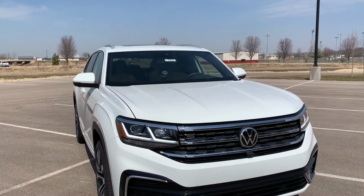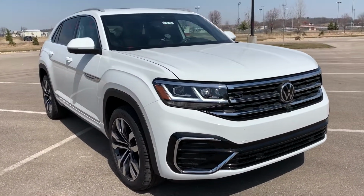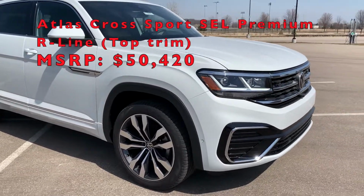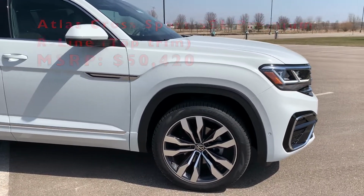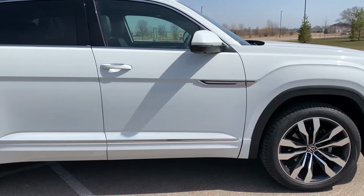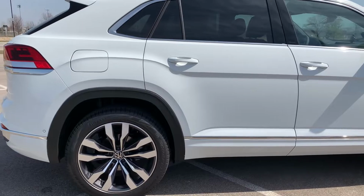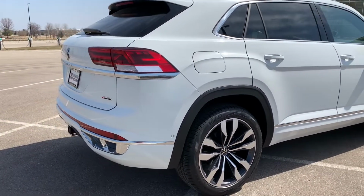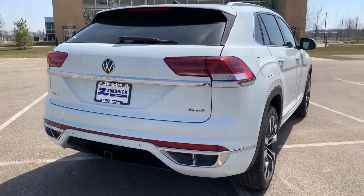So this SEL Premium R-Line trim is the top of the line. It MSRPs for over $50,000. That's a lot of money for a midsize SUV. And you are getting a lot for that, right? You got the really nice upgraded wheels, you've got a 12-speaker Fender upgraded audio system, which sounds amazing, probably one of the best I've heard in the segment so far. You've also got the 360 camera, radar cruise control, almost anything you can think of that would be typical for a high trim version of a midsize SUV.